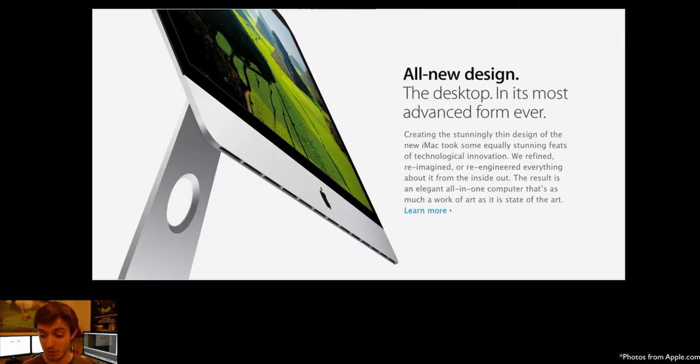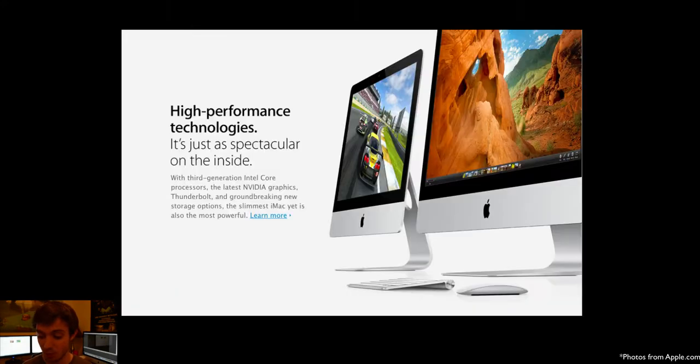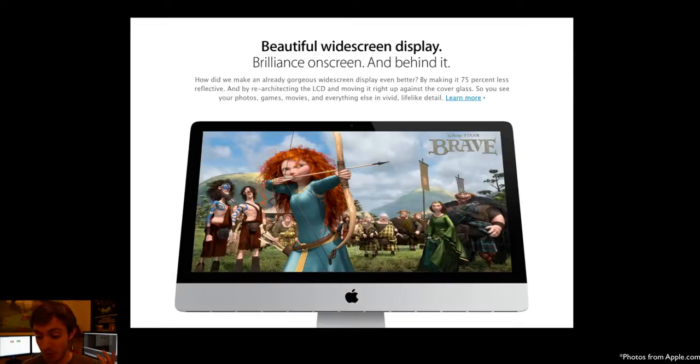So it'll be coming in two models as always. It'll be having a 21.5 inch and a 27 inch model. The 21.5 inch is a 1920 by 1080 resolution, and the 27 inch has a 2560 by 1440 resolution as well. So they will both be coming with either i5s or i7 chips, the Intel cores, the USB 3.0 ports, Thunderbolt, and it'll also have Apple Fusion.